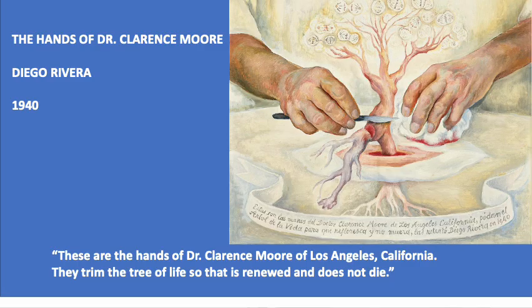Our final artwork is The Hands of Dr. Clarence Moore by the artist Diego Rivera. Rivera is one of the tres grandes of Mexican art. This unusual portrait has been on almost continuous display in the collection of the San Diego Museum of Art. The banner reads, "These are the hands of Dr. Clarence Moore of Los Angeles, California. They trim the tree of life so that it is renewed and does not die."